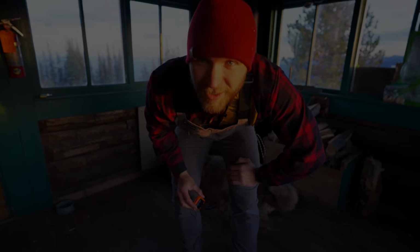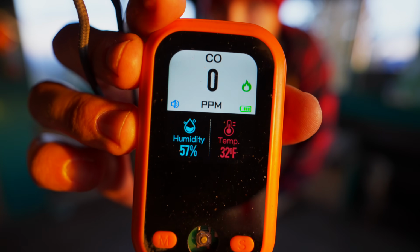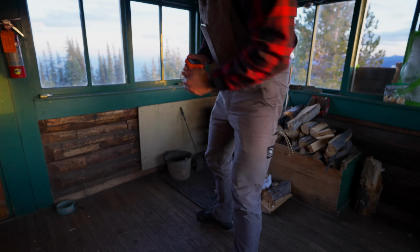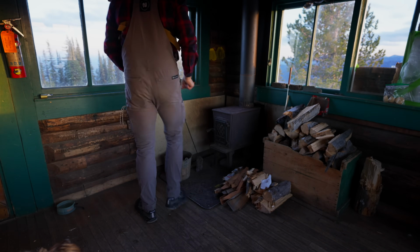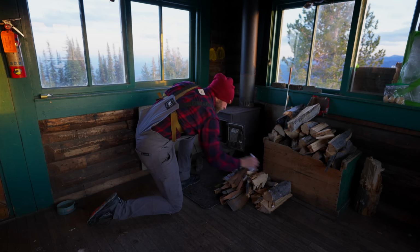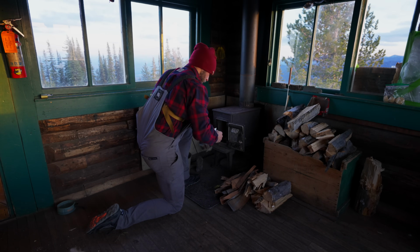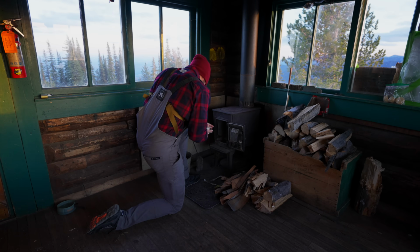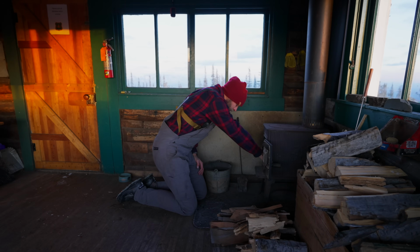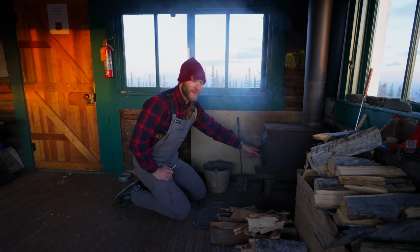All right, we are going to start a fire. Current temperature, as you can see, 31 degrees. Sun is just going down and it's gonna get chilly. So we're gonna go ahead and get this thing started. A little bit smoky.